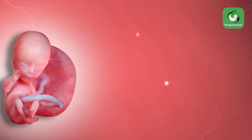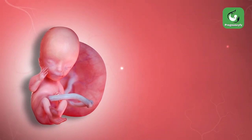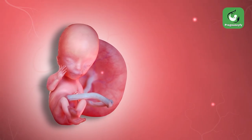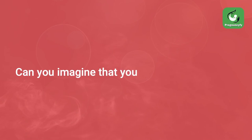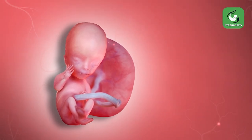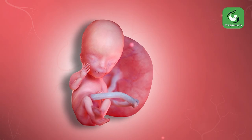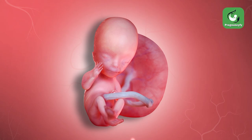Baby's fingernails. Your baby's fingernails start their early growth at week 11, beginning with the nail beds. At week 12, nails start to appear from these beds. Can you imagine that you will trim them soon? Once the nails do appear, the growth from the nail bed increases with each week. Nail growth is fascinatingly fast, but don't worry, your baby won't scratch just yet.